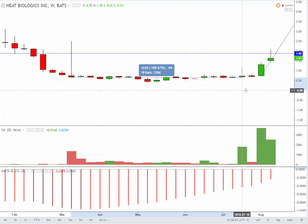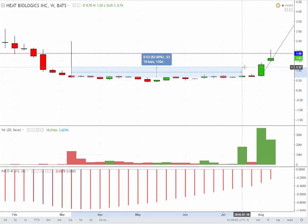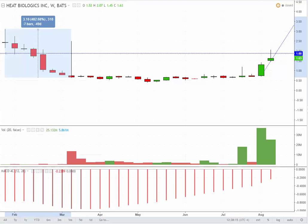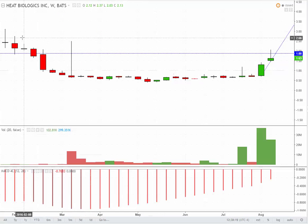I tend to focus on these small, low-priced stocks a lot, and it's hard to find the ones that have a nice, clean, flat, narrow base. Most of them have a base going, but it still has a slight downward slope to it. It kind of makes a new low or a marginal new low, and that's a problem, because it's not really a true flat base.